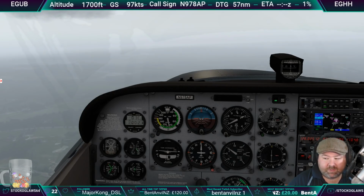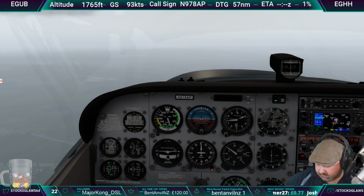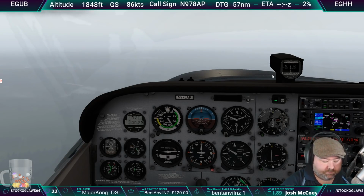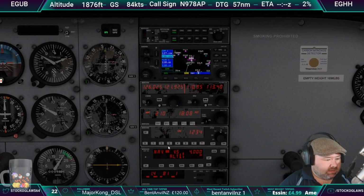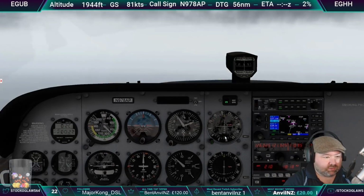Cessna 8 Alpha Papa at 1,600. Cessna 8 Alpha Papa squawk 3624. Here we go. Cessna 8 Alpha Papa at 1,600 feet. Cessna 8 Alpha Papa squawk 3624. That's my squawk. Things are moving now. That's good. 3624. Cessna 8 Alpha Papa radar contact. Radar contact. Now they can start telling us what to do.